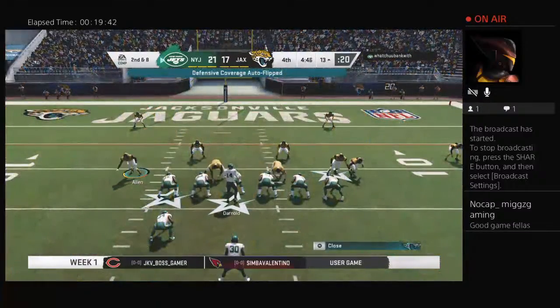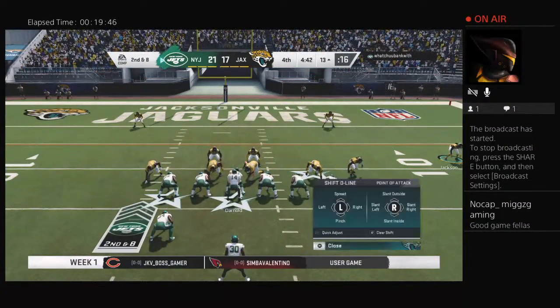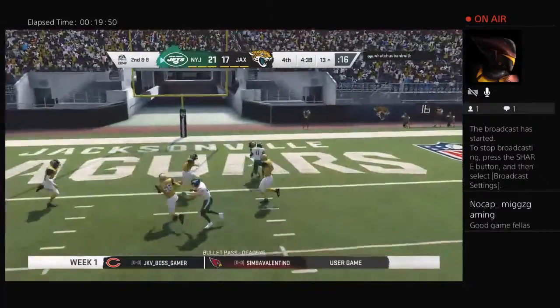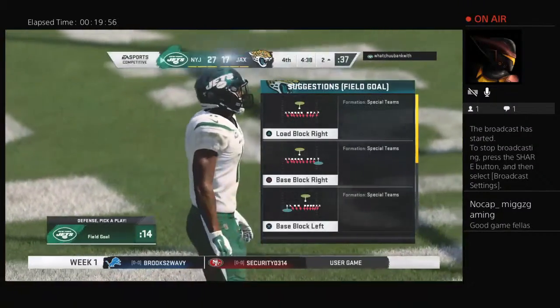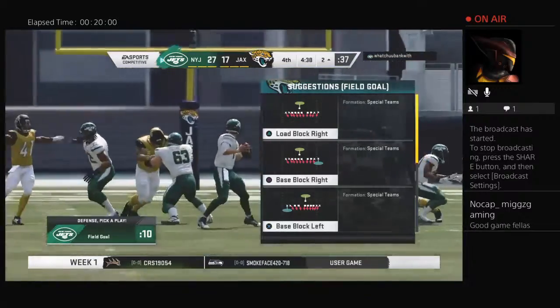The last run got a couple. Here's 2nd and 8. Here's Darnold. And he's got it. And he's going to take it in for a Jets touchdown. From 13 yards out. And the Jets will extend their lead.